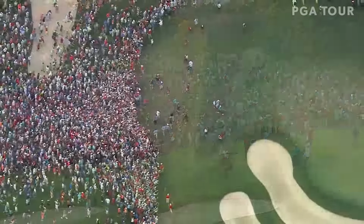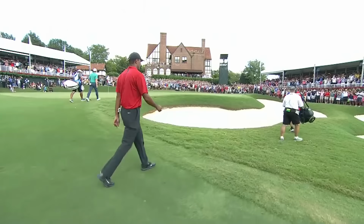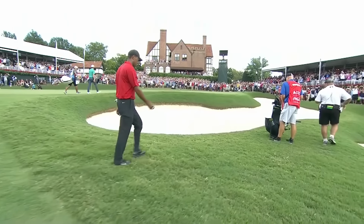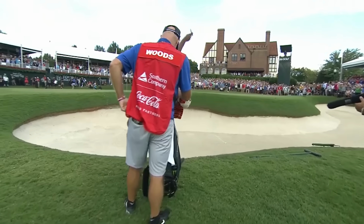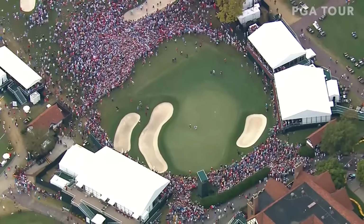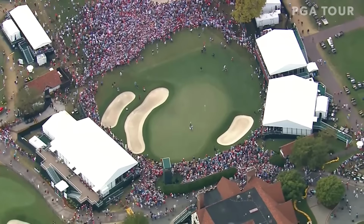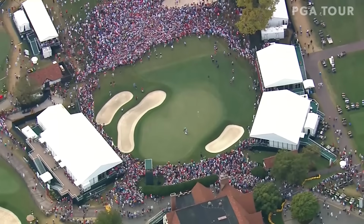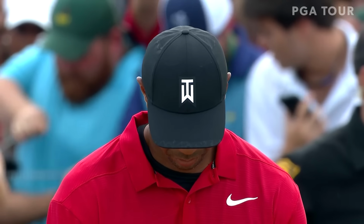That is a little reminiscent of that first major win back in '97 when he emerged from the crowd after that 12-shot win to wrap up his first major championship. When he had that kind of effect on the crowd and that kind of effect on the world of golf. It is a totally different era, but it is the same kind of powerful, magical feeling that only that guy can produce. Yep.